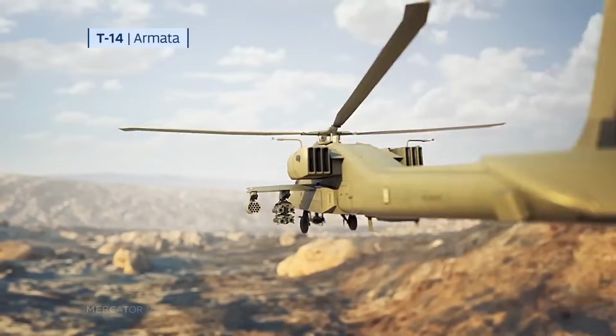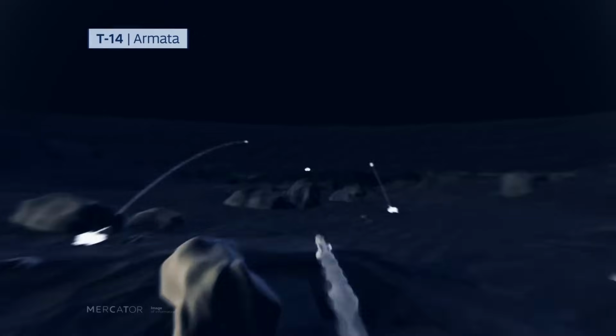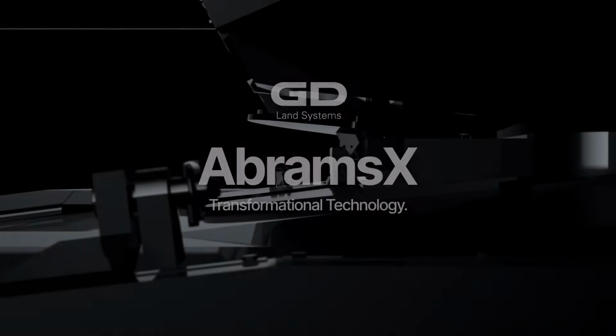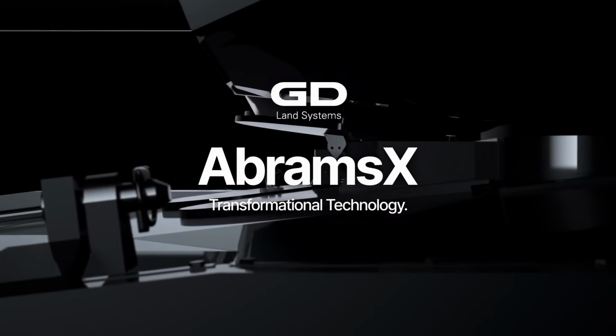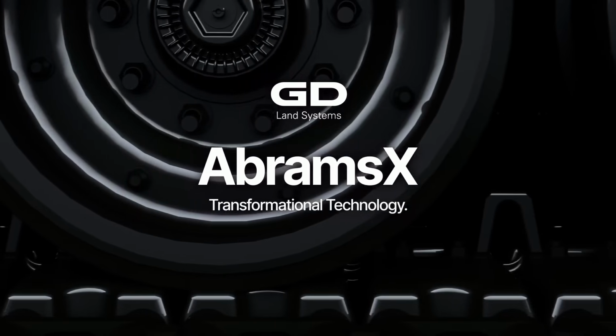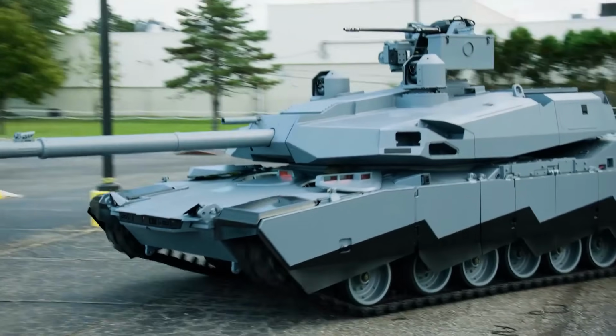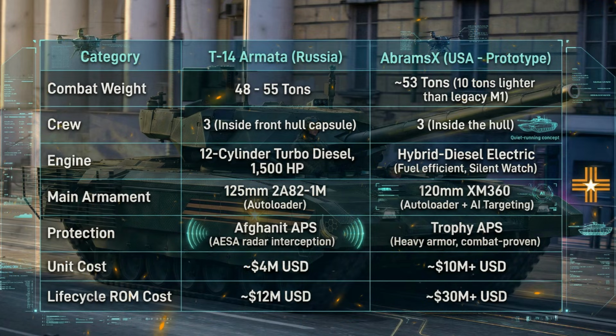Now, to really put the T-14's tech into perspective, we have to pit it against its ultimate American rival. The US response, designed specifically to counter next-gen threats like the Armata, is the AbramsX concept tank. Let's look at the tale of the tape, comparing these two titans pound for pound, complete with rough order of magnitude or ROM estimates in USD.